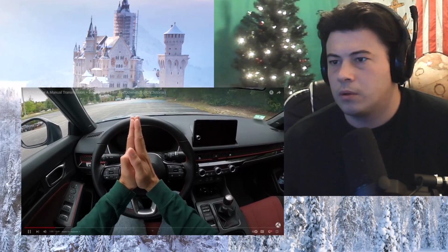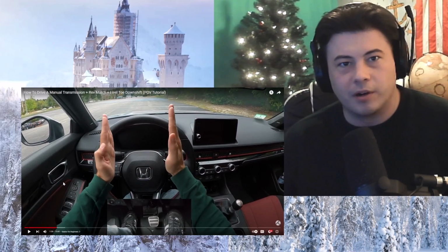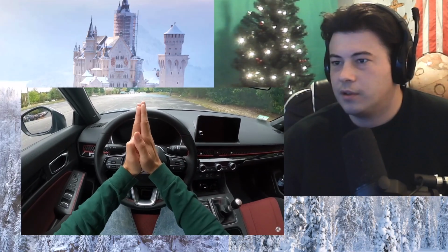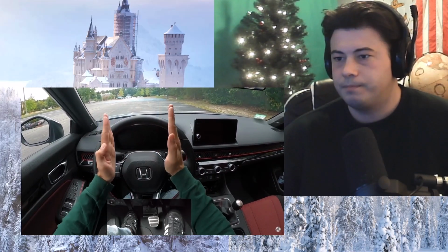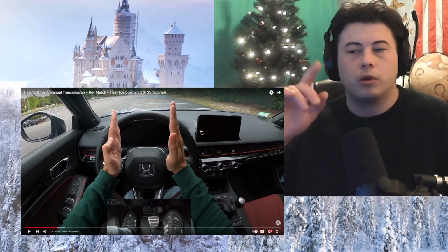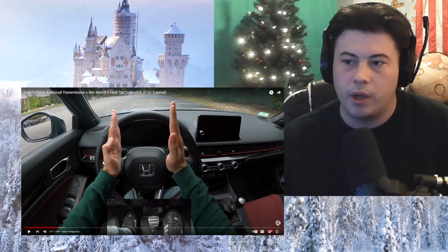So that means if you're going 80 miles an hour on the highway in top gear and you're cruising along, you hit this clutch pedal. All you've done is separate the engine from the transmission. So pretty much the clutch puts you in neutral?